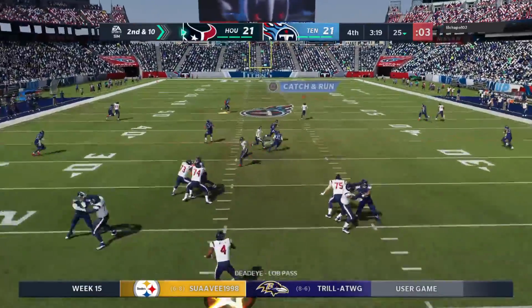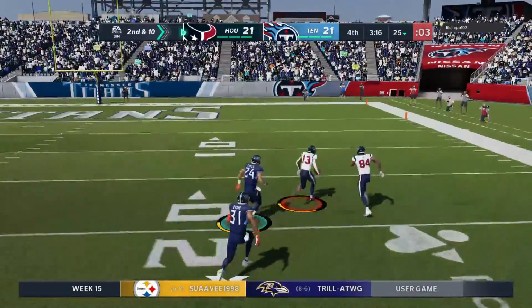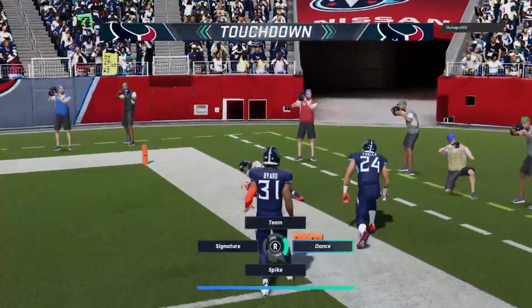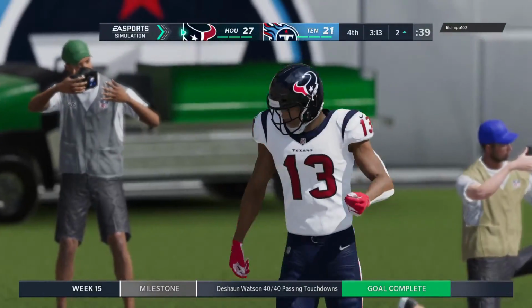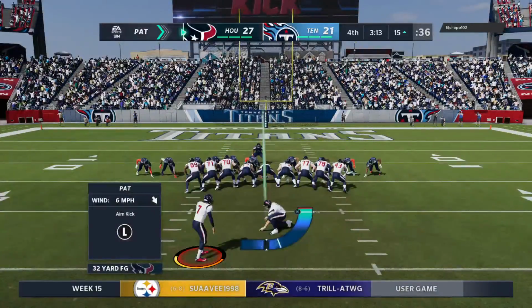A shotgun snap for Watson. He's letting it fly for Cook, and that's caught inside the 35. And he's in. Touchdown, Houston. Deshaun Watson, 4 touchdown passes now in the ballgame. And the Texans have broken the tie.